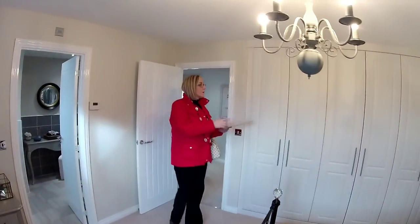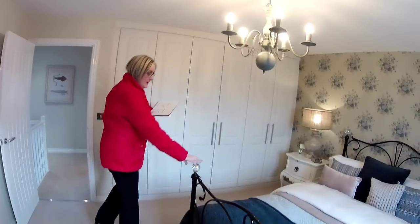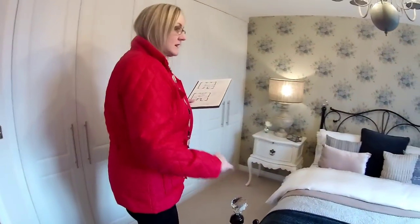This is your master bedroom. Bedroom one. So, they've got an entire wall there with fitted wardrobes. Lovely big bed. Bed knobs and broomstick style. That's gorgeous, isn't it? Really like that a lot.